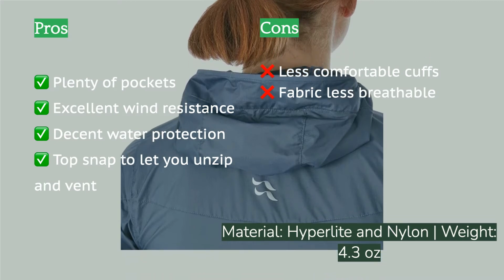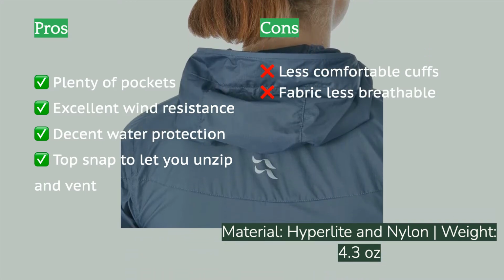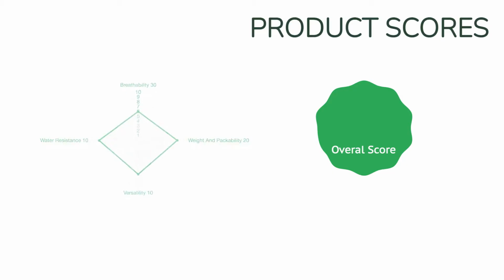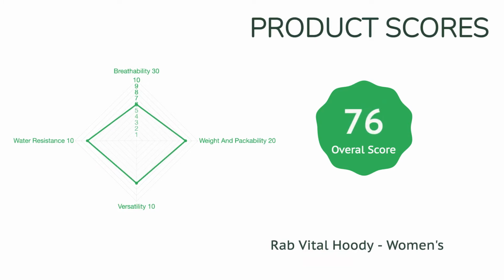brim over your eyes. While many windbreakers do away with pockets to cut down on weight, the Vital has 2 zippered hand pockets, an inner zippered pocket, and 2 interior slip pockets, all without adding too many extra ounces to this average weight jacket. While its protective fabric is less breathable than many others, the Vital includes a snap closure strap just under the neck, stretching under the main zipper.